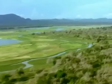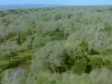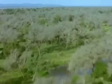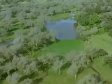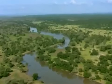The woodland bordering the river is unique, for it's dominated by extraordinary trees, white acacias, which are leafless when everything else is green. Nestling among them are Mana's many pools, remnants of the Zambezi's meandering course. The largest is 6 kilometers long.